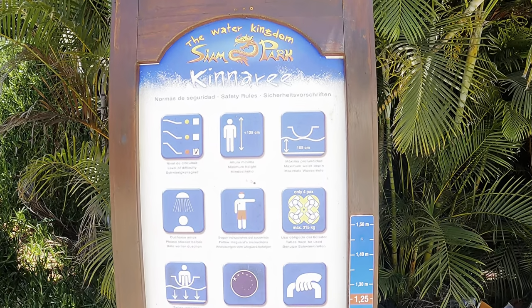Two great rides done there, straight off the bat, two of the big ones. Now, if you've never been to Siam Park before, all the slides do vary. Firstly, with size and how fast they go and the size of the drops. They are all colour-coded. The bigger ones are normally rings of four. Don't worry if you're not a party of four, they will always put you together with someone else.